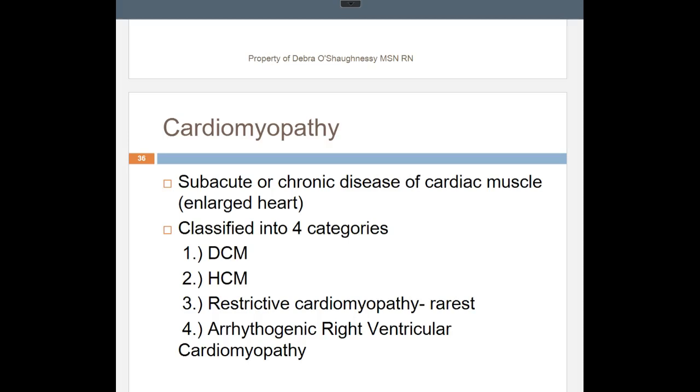Okay, and with your hypertrophic cardiomyopathies, you have ventricular hypertrophy, which leads to a very stiff left ventricle, resulting in poor diastolic filling. And as I said before, restrictive is the rarest type of cardiomyopathy. You have a stiff ventricle that restricts filling during diastole.